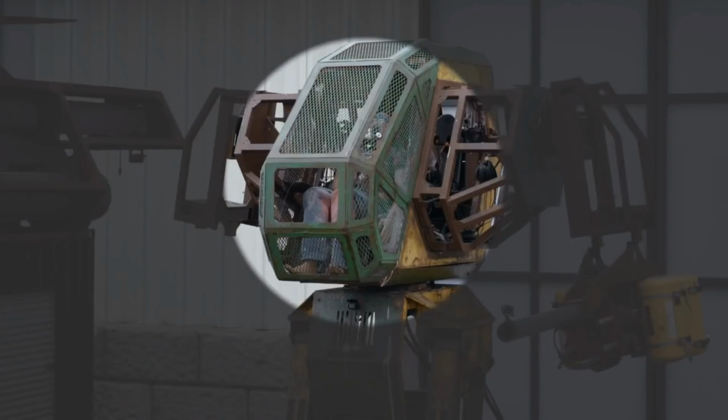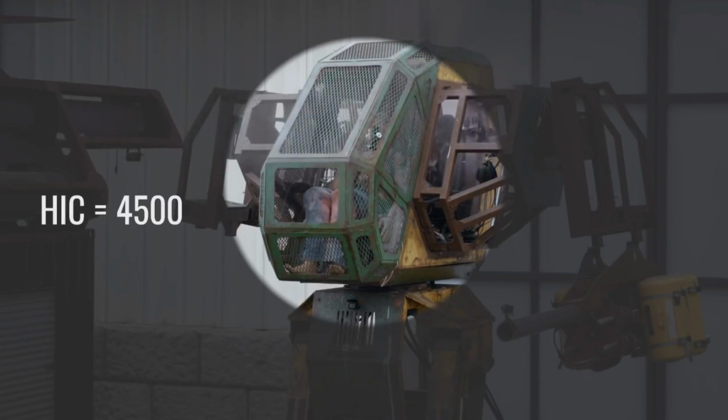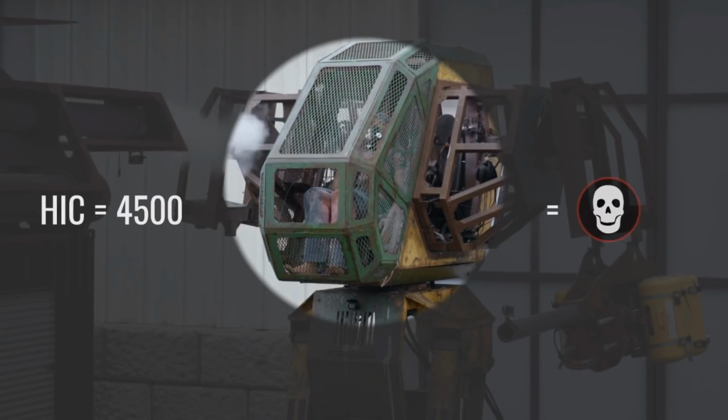The second impact had an HIC value of over 4,500. That means instant death. And we know our cockpit wasn't built for this, but we didn't expect to die from paint. Isn't science great?